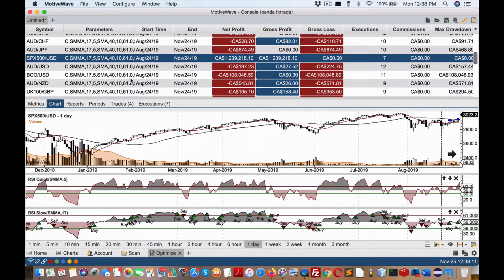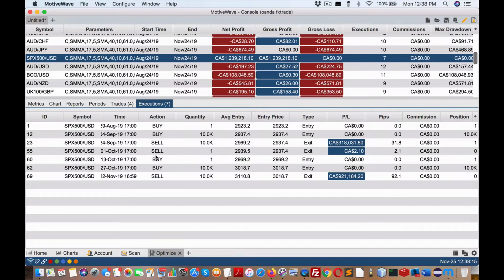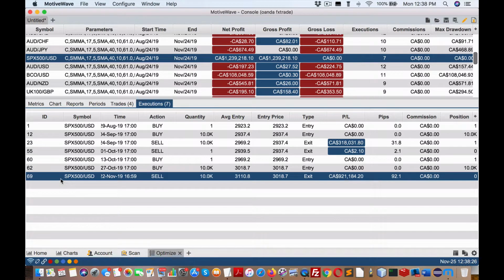So let's just see the trades themselves. Here they are. These are the 2 big ones that you would have done on a sell there. That would have taken place, I guess, September 24th and a sell on November 22nd, you would have made 921,000. So let's go back to the chart.